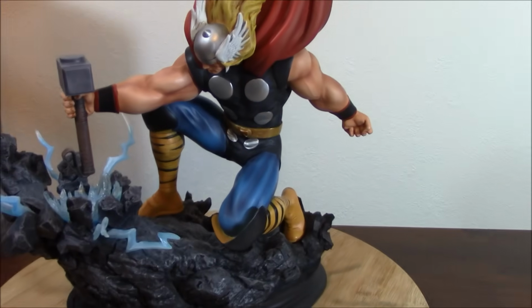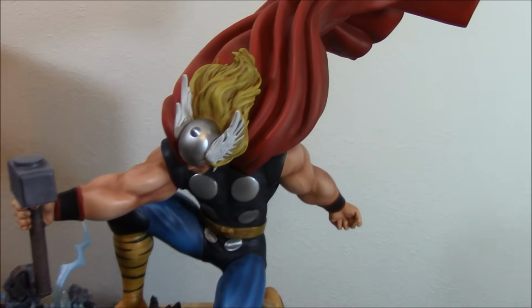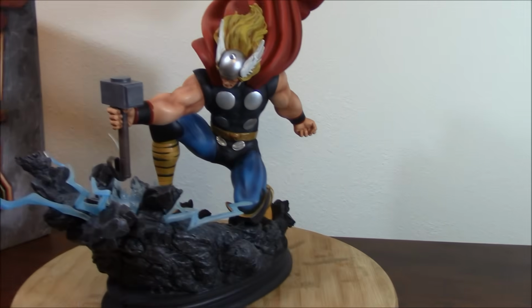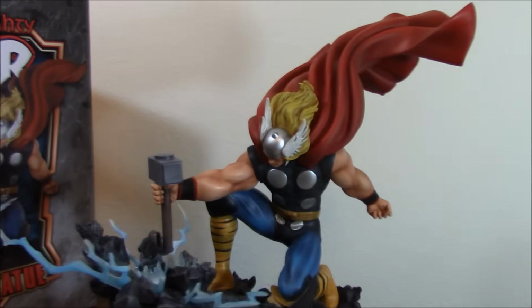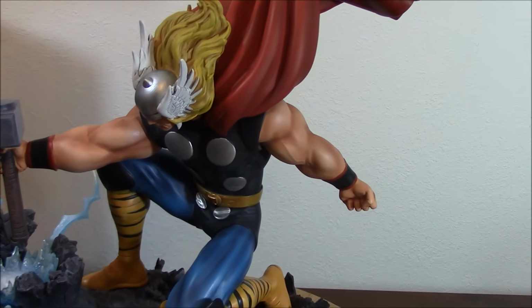As you can see, one of the faults or things that a lot of people dislike about the statue is that, because of the way the position is, it's hard to really see a lot of the features, even in the face. But this has a great sculpt.